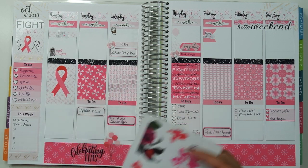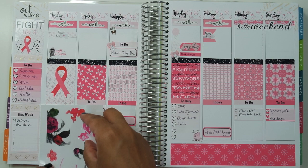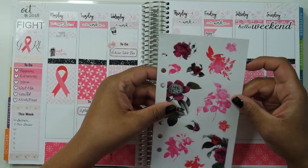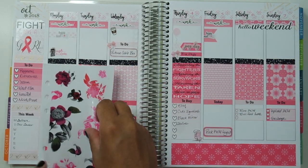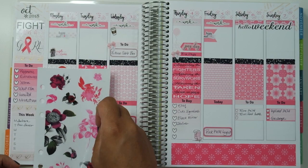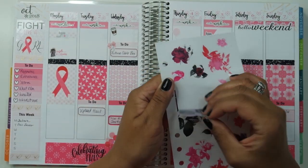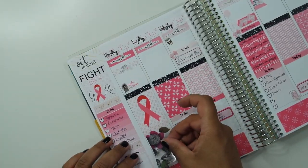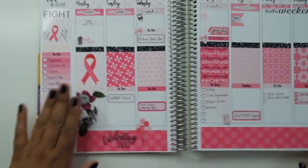So I am going to use a floral decoration. Let me see if this is how long this is. This is from, oh God, what book is this? I want to say it's a Heidi Swapp book. Actually, how big is that? That may be a little too big, although I may do it anyway. So I just want to put that here because it's cut beautifully for placing against something. Oh, that looks great. Love that.